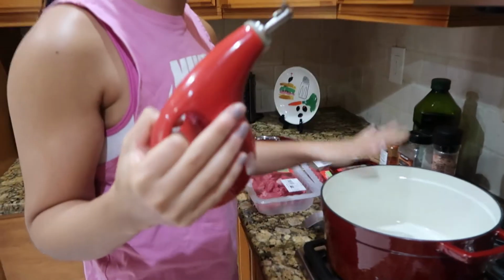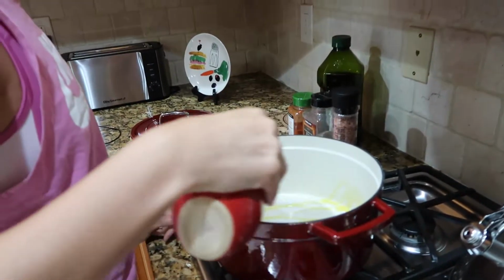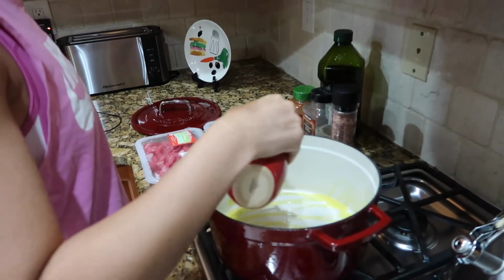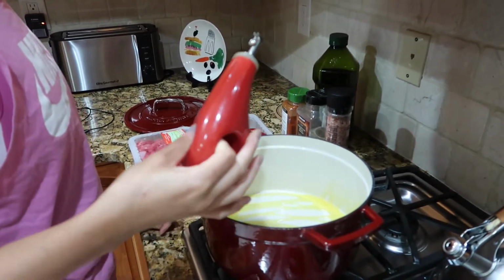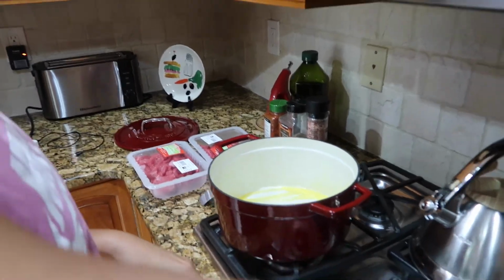I love this pot. What you got there? This is olive oil. I don't measure and I use a very generous portion. And that's the way black people cook.